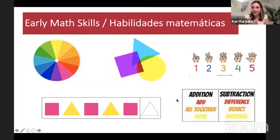Okay, so let's start by talking about a couple early math skills. Kristen mentioned a couple to start, and there is just so much that your young child is learning in regards to math, but I kind of simplified it down into 5 of the first math skills that I want to highlight tonight. So starting with colors. Yes, colors are considered a math skill that your children will start to learn and be evaluated on in kindergarten. So let's start right now by learning colors, learning what the colors are called and what they look like so that they can identify them.